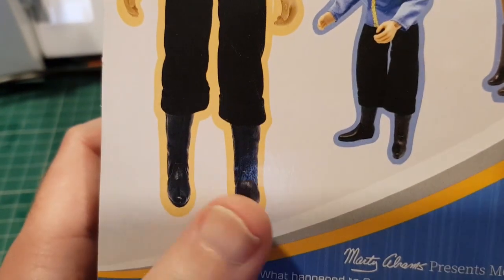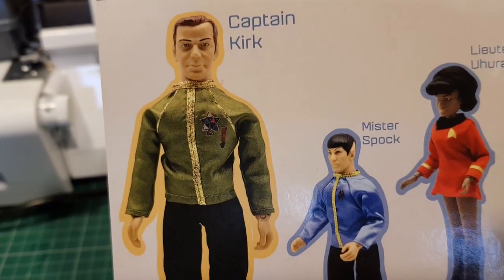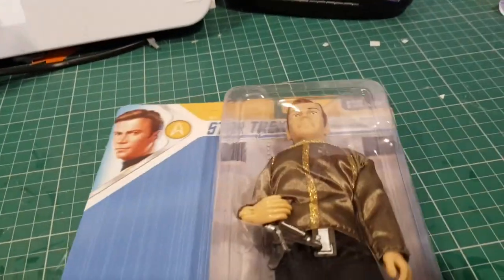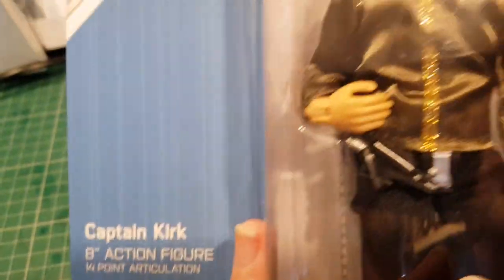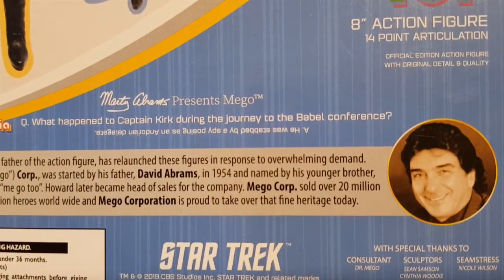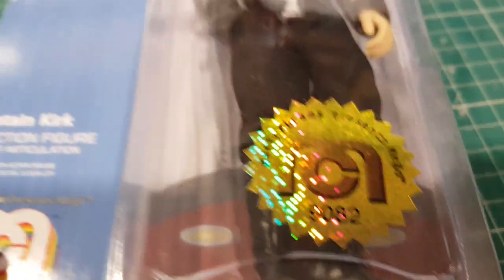So we'll have a look, because you can see that there's differences between this prototype uniform and the one you get with it, but I'll pop Kirk out and we'll have a look. So normal card, these seem to be the same cards on all of them. It just says Captain Kirk. It doesn't mention he's in his dress uniform, but the question on the back does say what happened to Captain Kirk during the Journey to Babel conference, which is obviously where this figure comes from. Limited edition 9082 of no idea how many, so let's get him out.